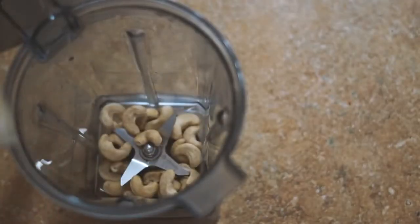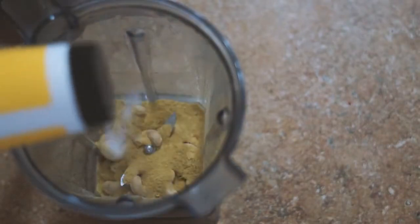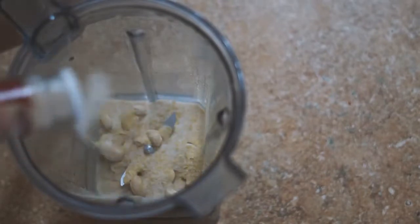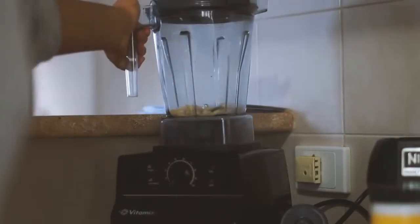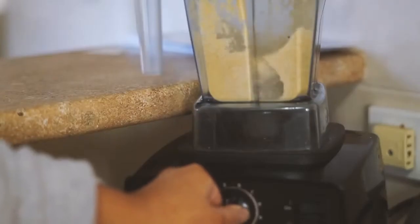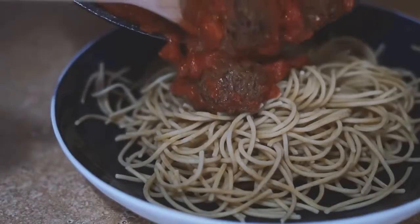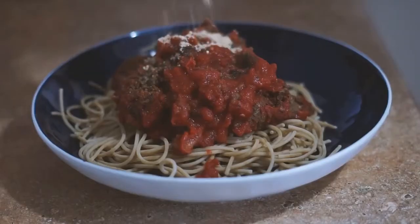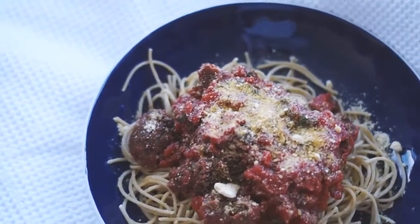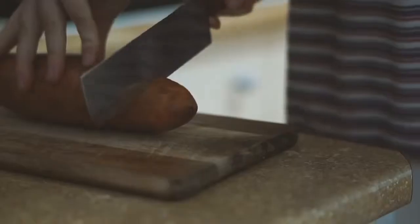Moving on to our cashew parmesan, which I am absolutely loving at the moment, and I tend to make in bulk. I find this really easy, and I usually just guess and taste as I go, and I use 4 ingredients. These are raw cashews, nutritional yeast, garlic powder, and salt, and I just get it to a really fine texture in my Vitamix. Once this was all done, I served up my pasta and meatballs with cashew parmesan on top, and this was a seriously beautiful meal to have on a Gold Coast winter's day.